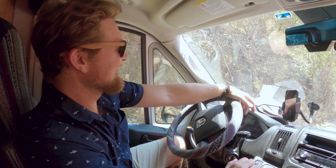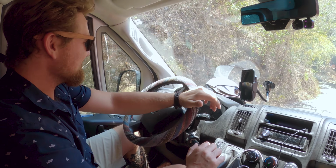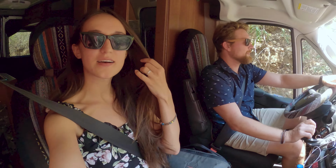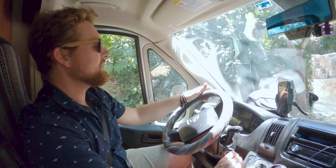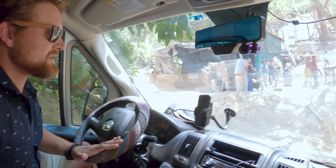Well, we can make it, maybe somehow. We might be stuck in Sayulita forever, which I don't know would be such a bad thing. Sayulita has been amazing. It actually reminded us of Canggu in Bali, Indonesia. Yeah, definitely. For anybody that's been to Canggu, it's a total expat town, like super chill.